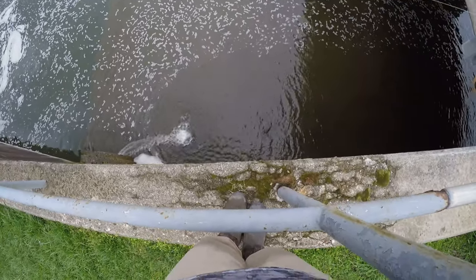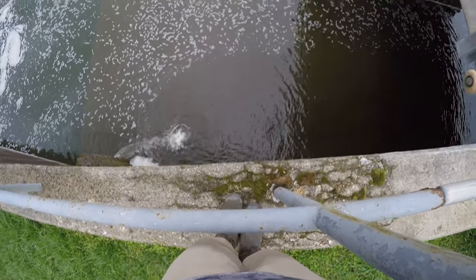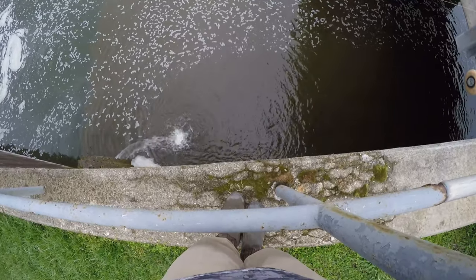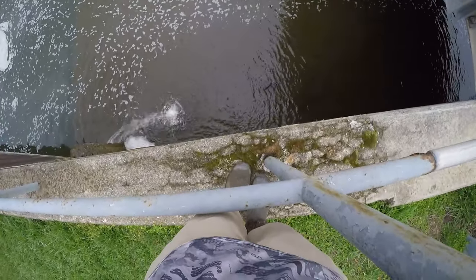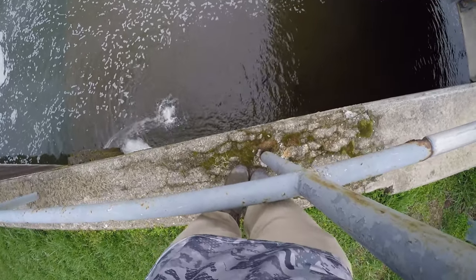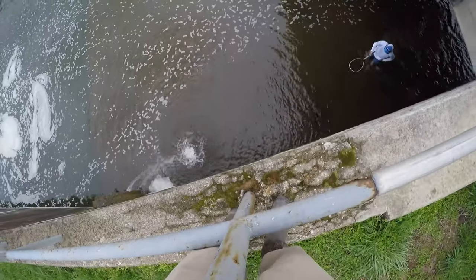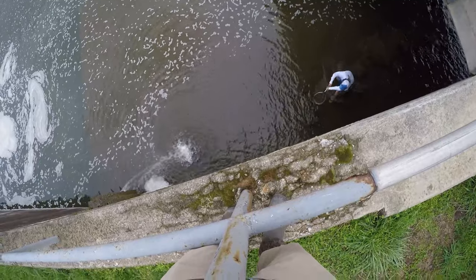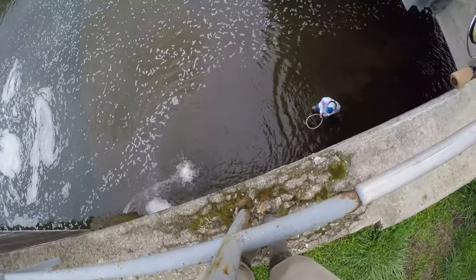All right, Israel went underneath. I don't know how this fish got hooked, but man, I felt the thump. It's like on its back. I have no idea how this even happened, but Israel went down there with the net. Hopefully he lands it for me. It's walking through, I think. Get it, bro. Yes! Let's go!